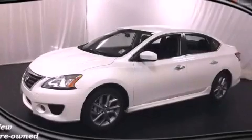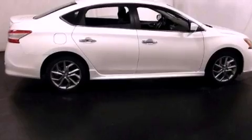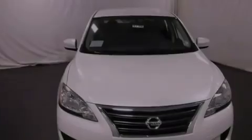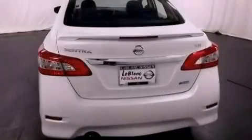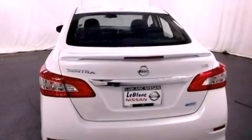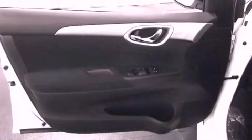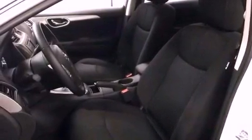This is a brand new 2013 Nissan Sentra. It has a 1.8-liter four-cylinder engine and an automatic transmission. All of the following features are included: air conditioning, full power accessories, a rear window defroster, an electronic throttle, a security system, fog lamps, 12-volt power outlets, multi-reflector halogen headlights, a keyless entry system, and a rear spoiler.